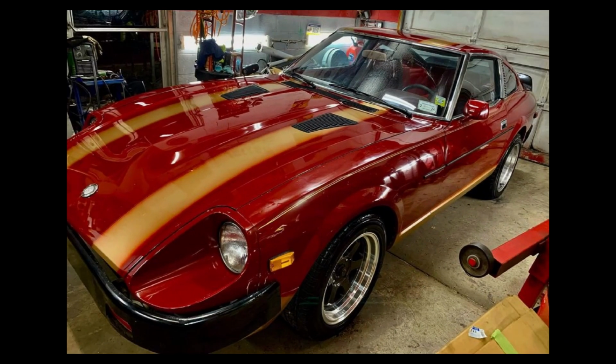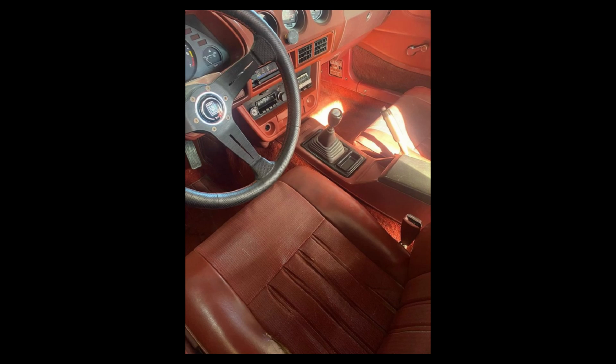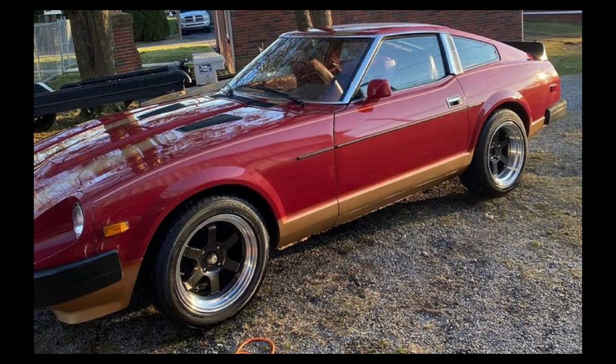And up next, we have a 1980 Datsun 280 ZX or ZX, depending on where you live, listed for $10,000 US in Allentown, Pennsylvania. It comes with a manual transmission. From the seller's description, this is my daily driver 1980 Datsun 280 ZX. The mileage is unknown. The original owner had it painted and let it sit in a garage.